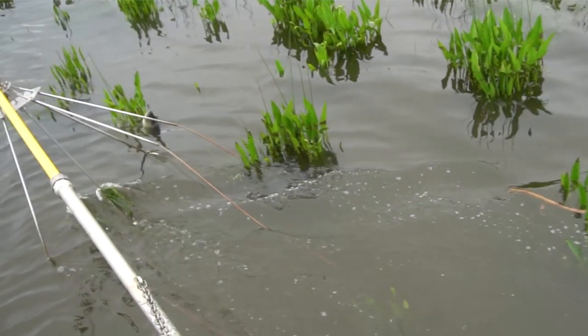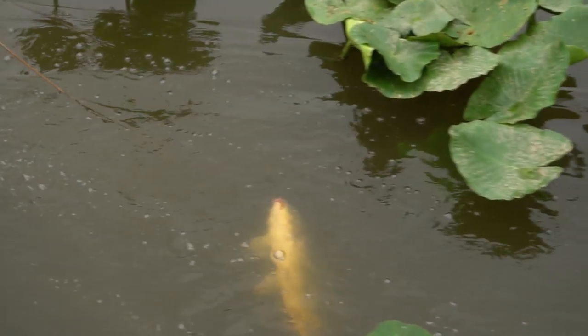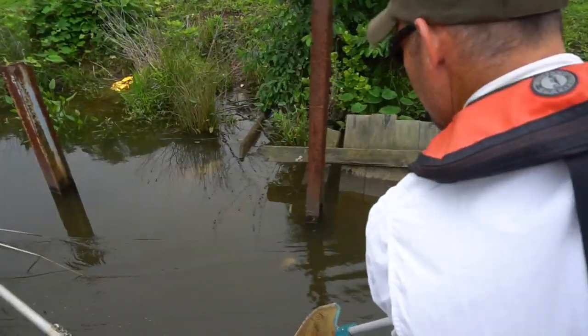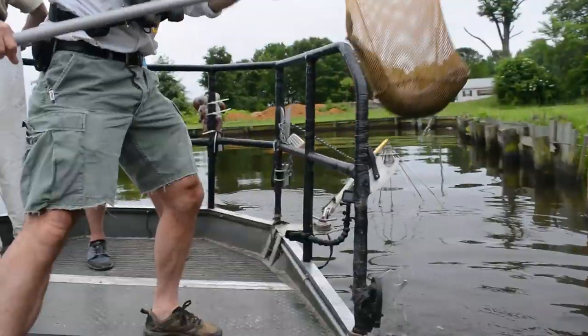These things are putting out between 800 and 900 volts, just enough to shock these fish for a few seconds, give them enough time to net them, but they recover pretty much right away. That's gotta be a snake. Yeah, way back up in there. Oh, nice. That's a big ugly man. Big one. Oh, dude. They get a big head.